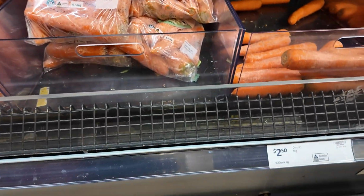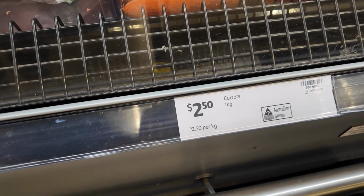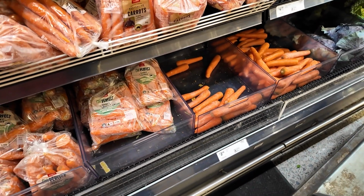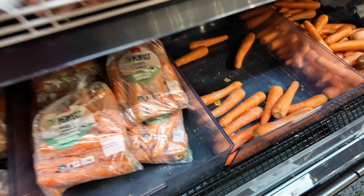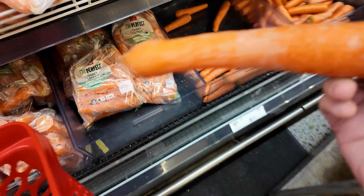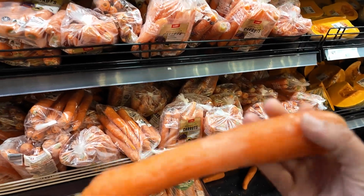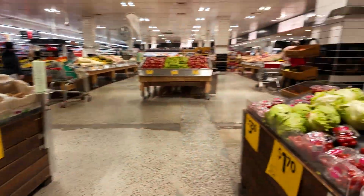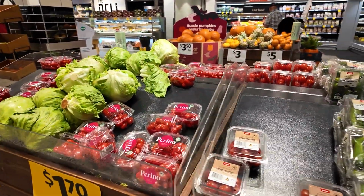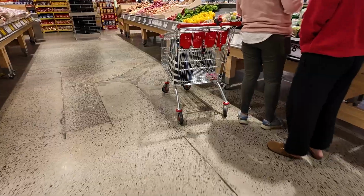I do need carrot. So it's $2.50 per kilo. I only need like maybe one or two. They kind of look a little shabby, to be honest. I'll just grab the best looking one. Let's just grab one of these bad boys. I'm trying to stick to some loose items, only because it's a bit easier because every shop has different packaging, how they present it.